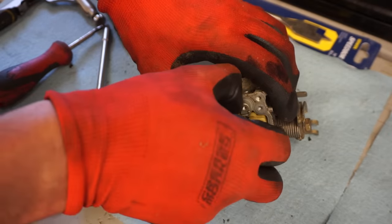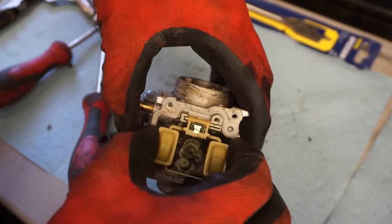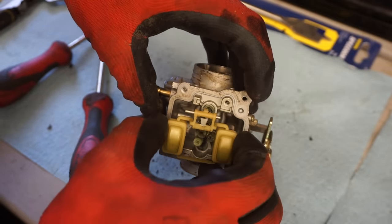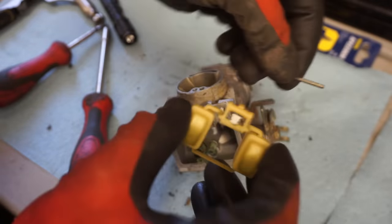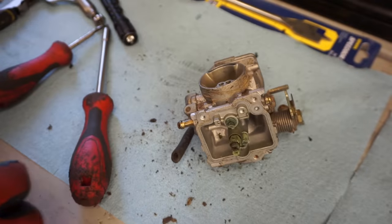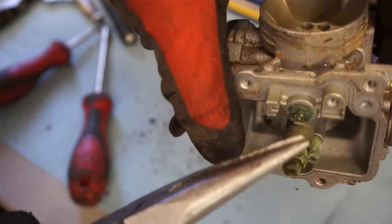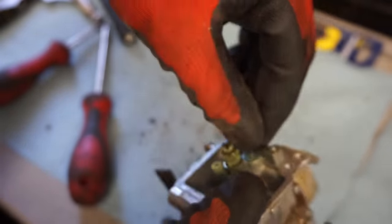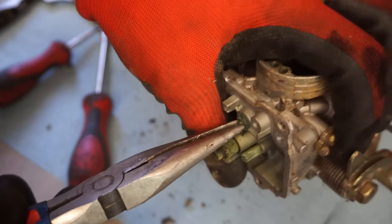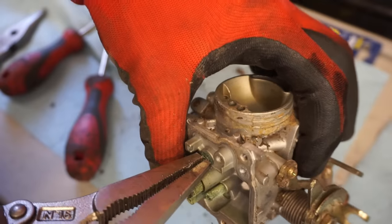Needle stuck. It's not moving. I don't want to break it off either. If I can get this pin out. Float seems good. Needle is completely stuck in there. That's crazy. Let's see if I can grab that out of here. Don't want to break that off. I'll just take that off for now, that little spring. Jeez. There we go.